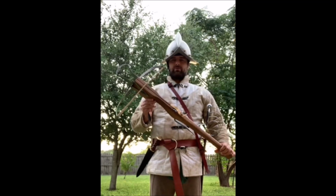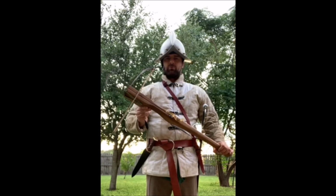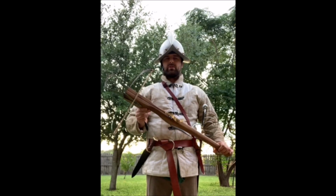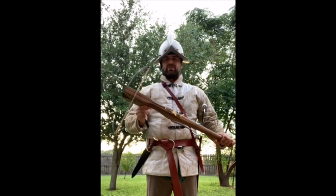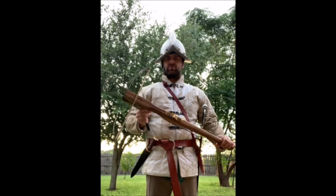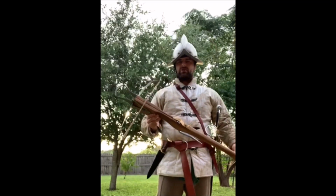But basically, this is a replica of the kinds of bows that are going to be used. To load and fire them is a fairly simple procedure. It's pretty straightforward. This is why you see peasant armies being equipped with these, because you can train and equip guys with these pretty quickly.